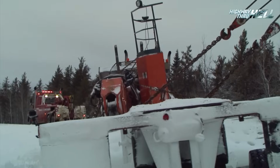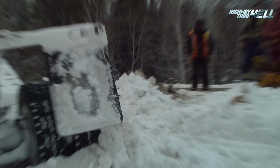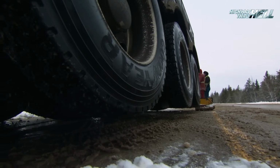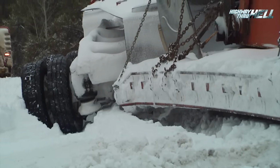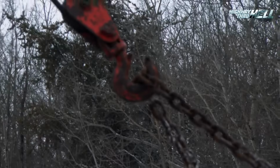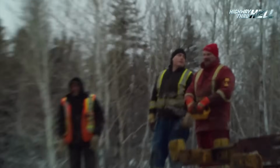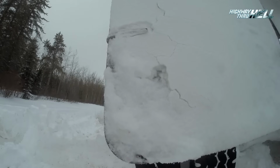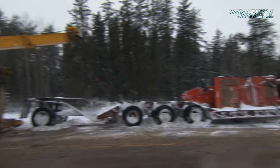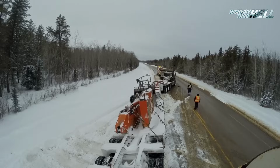That's a lot of weight. Putting a little bit of pressure on her there. I got the rotator coming off the ground. You guys seriously watch yourself. Got her up a little bit better. With a rotator coaxing the trailer sideways onto the road, I just don't want that to go back down.